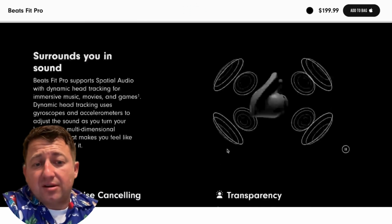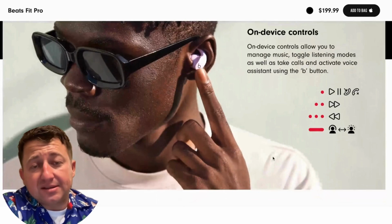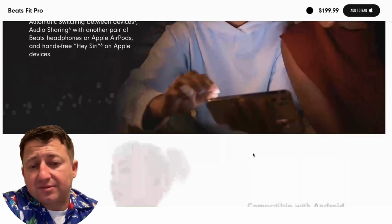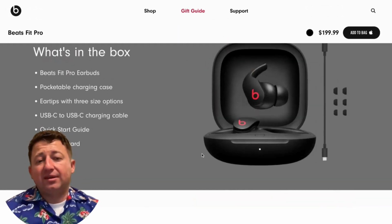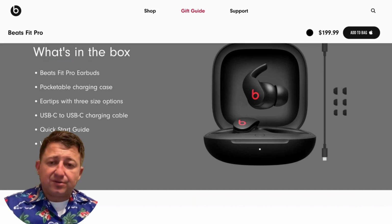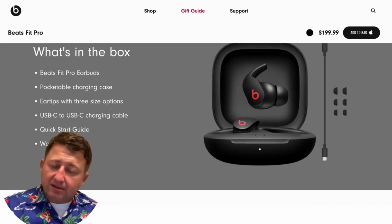You got the spatial audio, which, I mean, it makes a difference. They're very high quality. Cell phone quality is perfect. The rest of it is pretty much history. Now, the one drawback is they are not wireless charging. You have to use a USB-C, so that's something to consider.